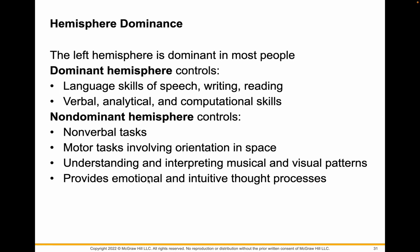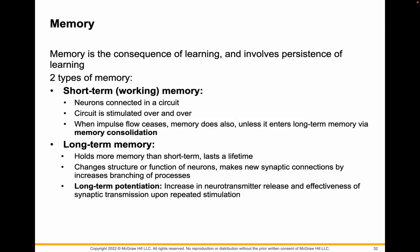Okay, hemisphere dominance. The left hemisphere is dominant in most people. So what's in that dominant hemisphere? What's in the dominant hemisphere, left side for most people, is language, speech, writing, communication, whether it be verbal, analytical, or computational skills. On the non-dominant hemisphere is going to be all your non-verbal things. So music, visual patterns, kinesthetics, emotion, things like that.